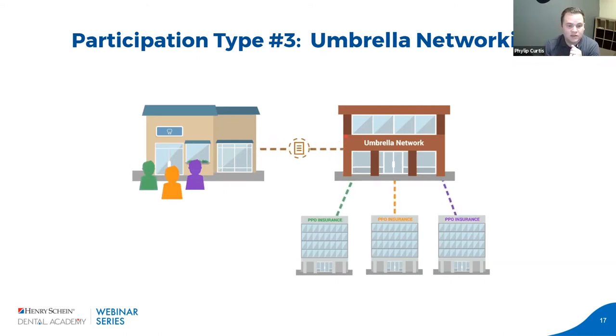So if these three PPOs establish a relationship with you under the umbrella, let's pretend that's Aetna, Guardian, MetLife, now for all those patients, you're getting paid through Denimax's fee schedule, which again, is neither bad nor good. It all comes down to reimbursement and what your preferences are. But it's important to understand that that's how the claim is going to get paid. You still send a claim into Aetna, the claim is still paid by Aetna, but it's paid according to Zealous or Denimax's or Carrington's reimbursement rates. So hopefully that makes sense to you.